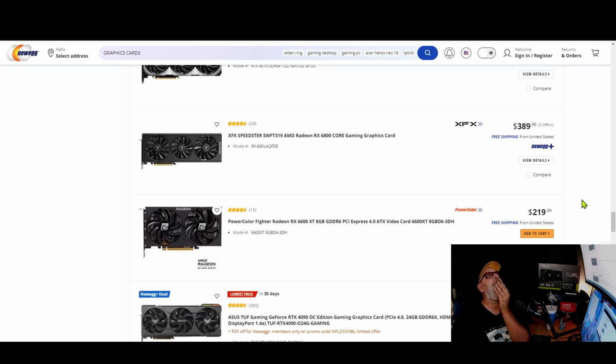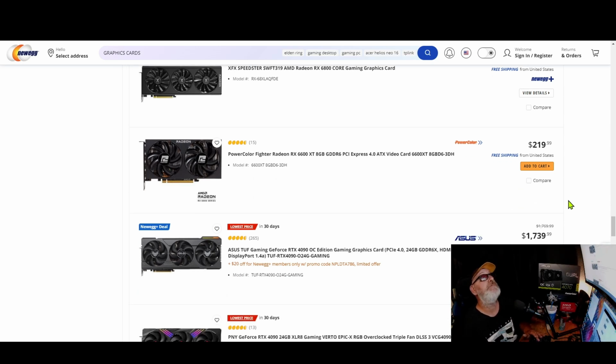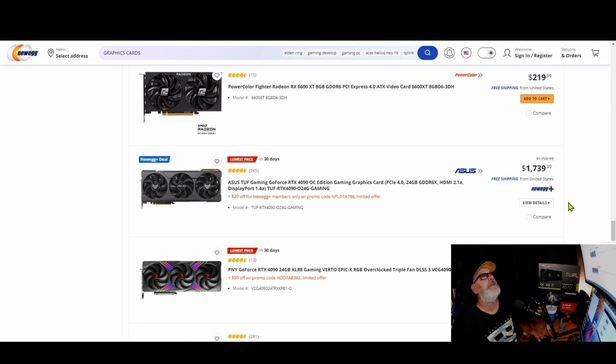Let's see. Keep moving down the road, everybody. Oh, they got a 6800 for $390. Is it really worth the $390? I'll tell you what, if it was me, I would get the 6800 XT, because that will keep in competition between the 4070 and the 4070 Super and the 7700 and the 7800 XT. Keeps in competition between those. So, just to let you know that.